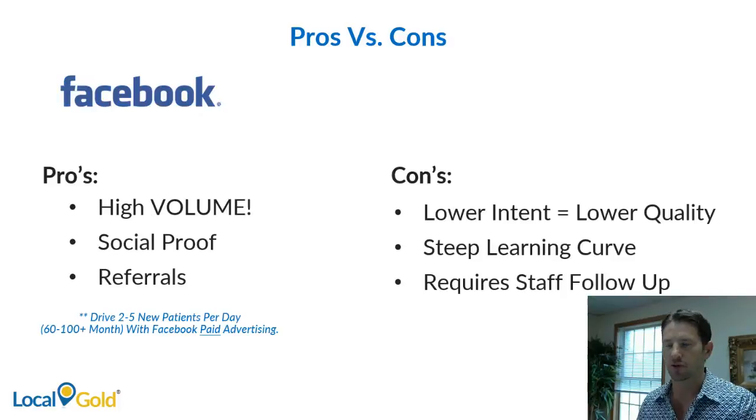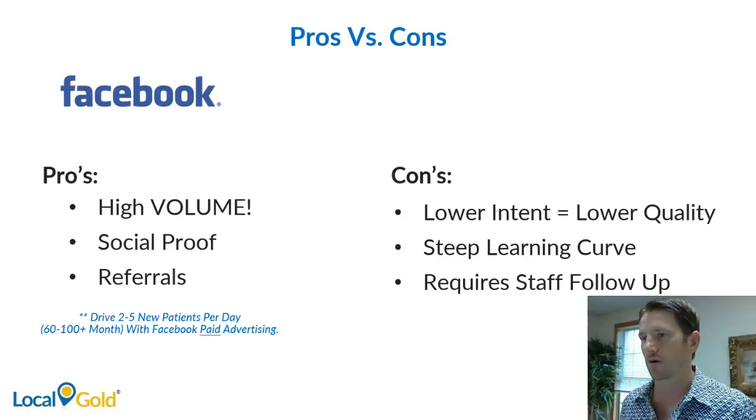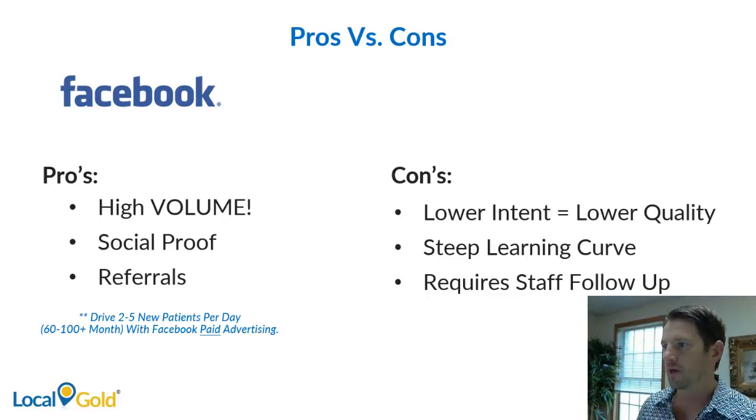For Facebook, the pros are the volume is astronomically high. Those high claims that were claimed, the 2 to 5 patients per day, 60 to 100 plus per month, we wouldn't be able to make those claims in Google. You've got to live in Facebook, a place like Facebook where you can disrupt the marketplace to get that kind of results. High volume, social proof elements are through the roof. The shares, the likes, the reviews that you're getting on social, it's a social environment. And the referrals there are awesome because friends and family see the reviews, they see the likes, and then you generate a lot of natural organic referrals.